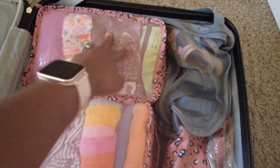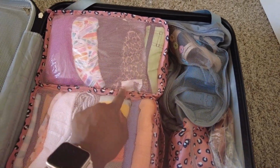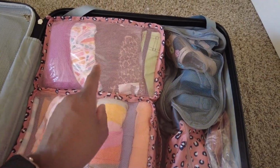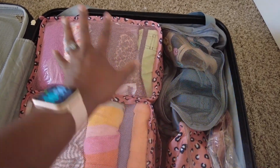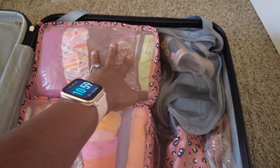Our swimwear, this is the swimwear for everyone in the family aside from the one suit that you saw in the beach bag. We're bringing 2 additional suits, so we'll have 3 in total. So this is 2 more swimsuits for everyone.